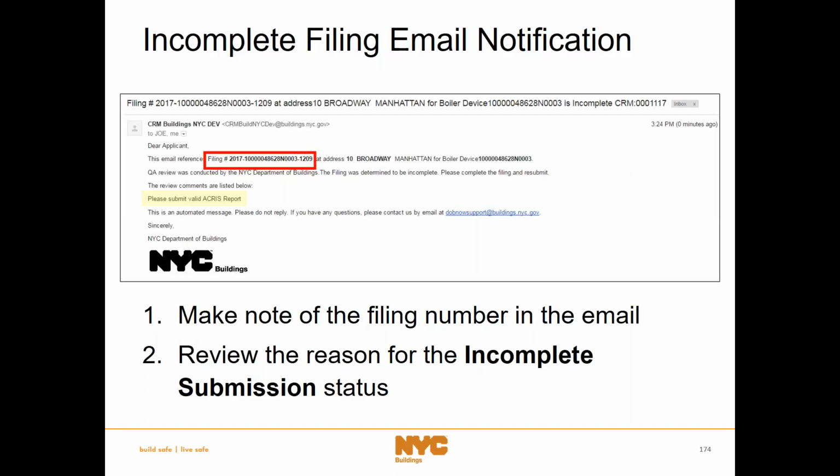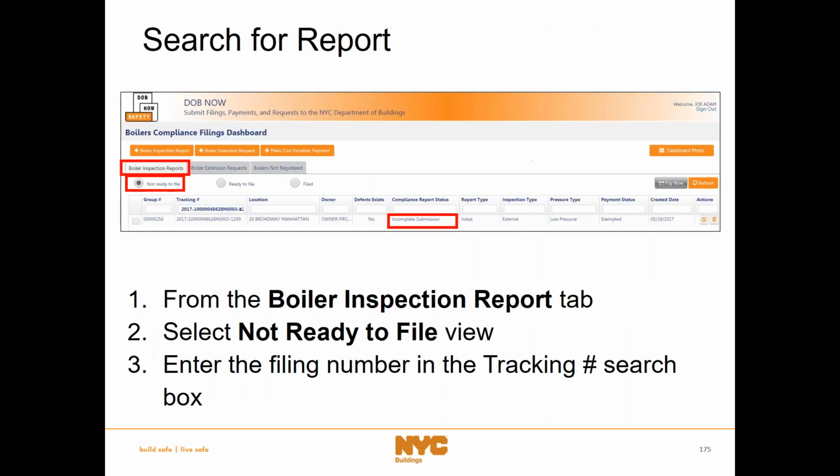When a filing is marked incomplete, you'll receive a notification email including details on why it was marked incomplete. In this example, the DOB is looking for a valid ACRIS report. We will go to our Not Ready to File tab under Boiler Inspection Reports and look for the compliance report status of incomplete submission.